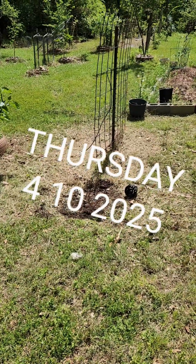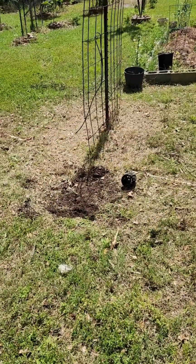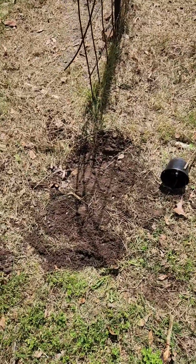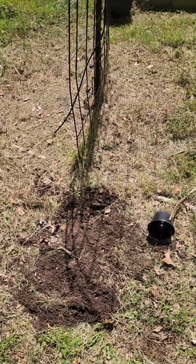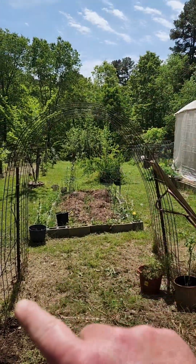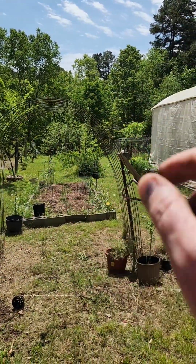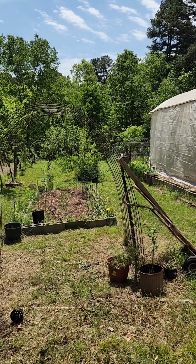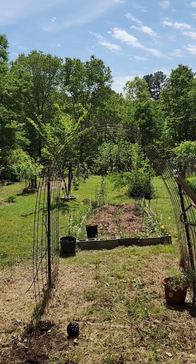It is April the 10th, 2025. And why are we looking at a dirt spot? Well, if I back up, we have an arch here. We grow different things, vining things on, cantaloupes, green beans, whatever. Different years we do different things.